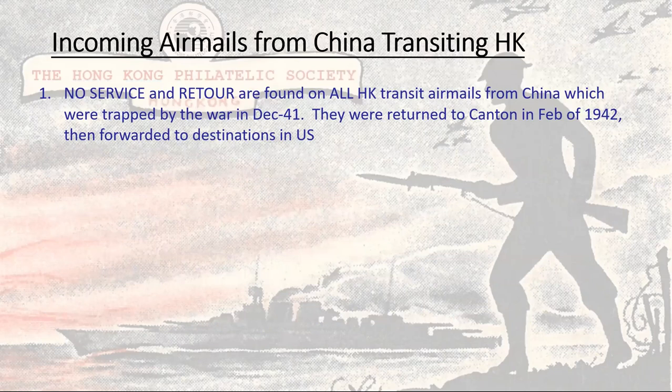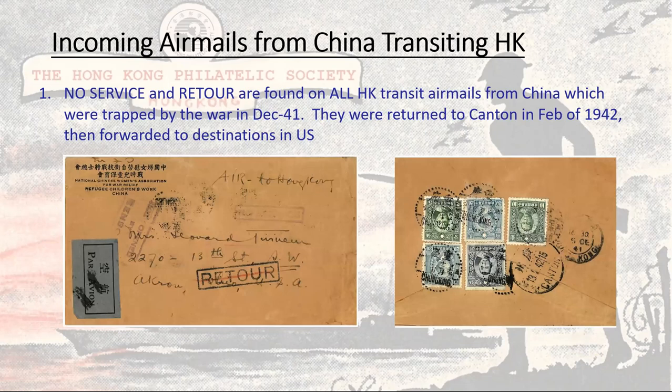Okay, let's start with one category of covers with low surface and retour markings. In fact, that category are incoming airmails from China transiting Hong Kong, and then in Sam Chiu's term, the U-turn covers. And they were trapped by the war in December and then returned to Canton in February of 1942 before forwarding to the destinations in the US. And this is one of the examples. And the date of the Canton trap was 13th of February, 1942.